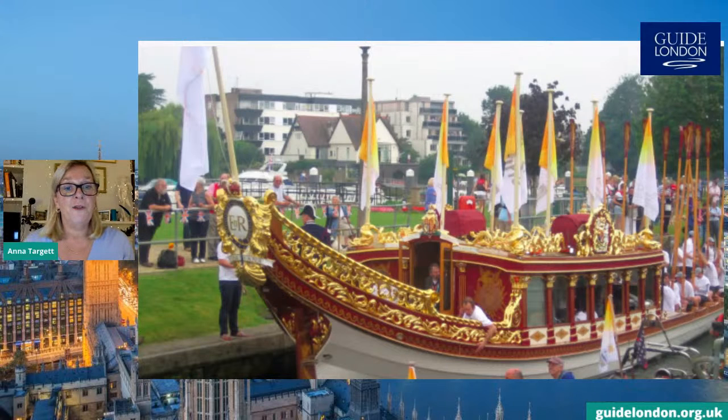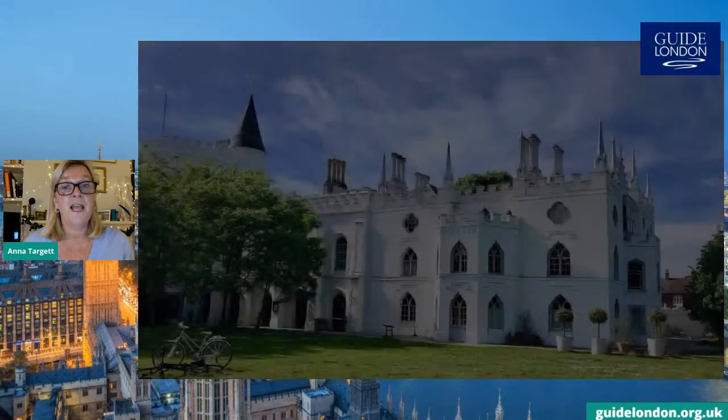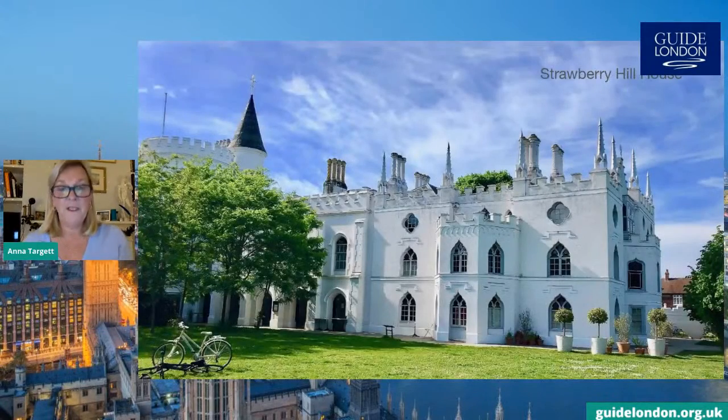Okay, so let's move on now to our first house. And this one is called Strawberry Hill House. And Strawberry Hill House is actually really a very important house because this gave us a new style of architecture. And it was built by somebody called Horace Walpole, youngest son of our first ever Prime Minister, who became Prime Minister in 1730.